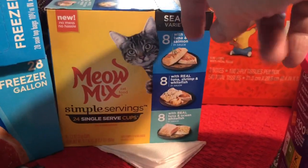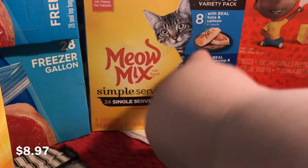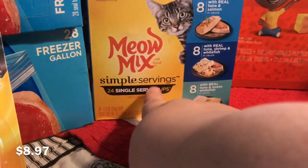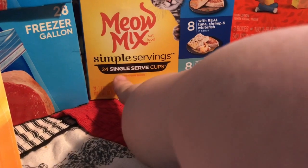We got the cat some food. She really likes this tuna blends. This is an 8-pack of each. And she really likes this from Meow Mix. This is the single serve cups. If you've been around for a while, I got a free sample from Pinch Me, and she just fell in love ever since.